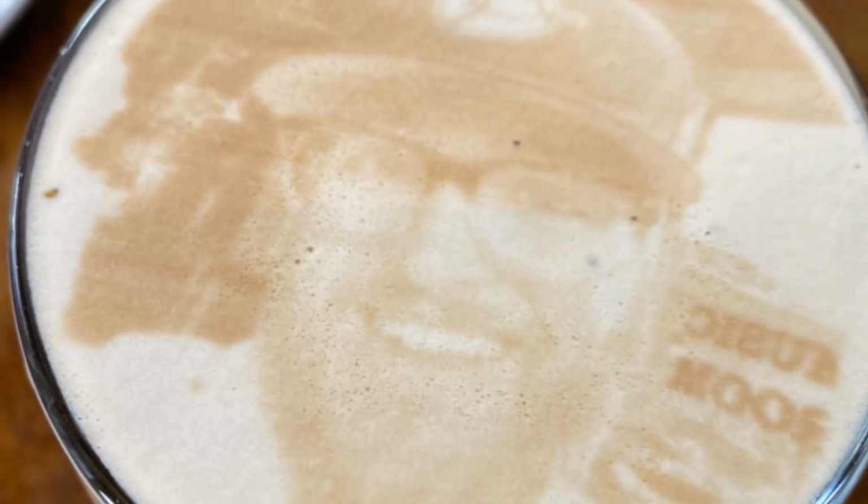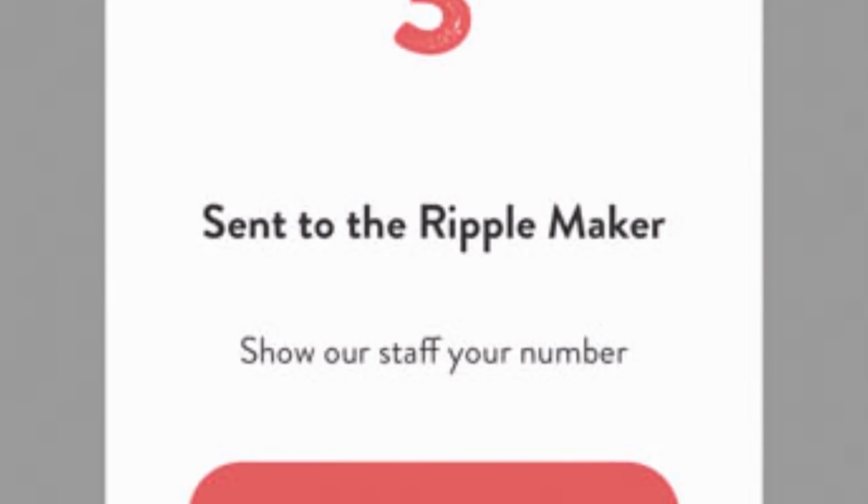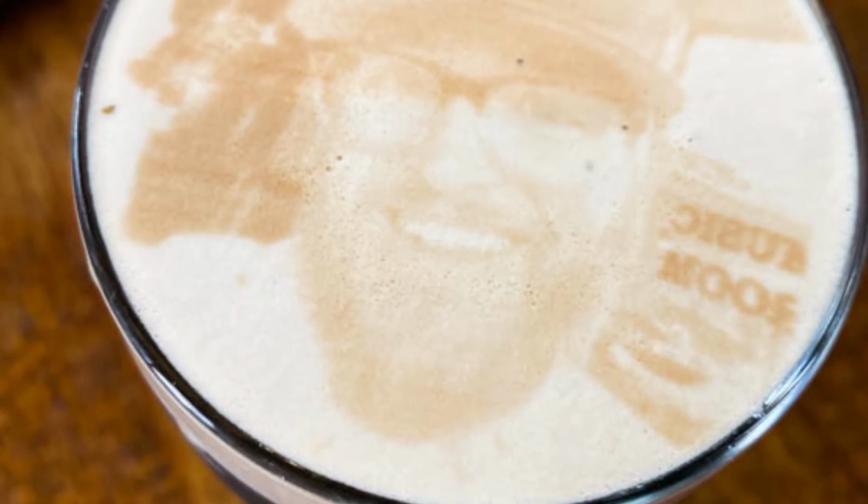You can also now get face beer if you're over 21. Just download the Ripples app, same thing you'll use for face coffee, and head to Raglan Road in Disney Springs. Face beer costs $2 plus the cost of your beer of choice.